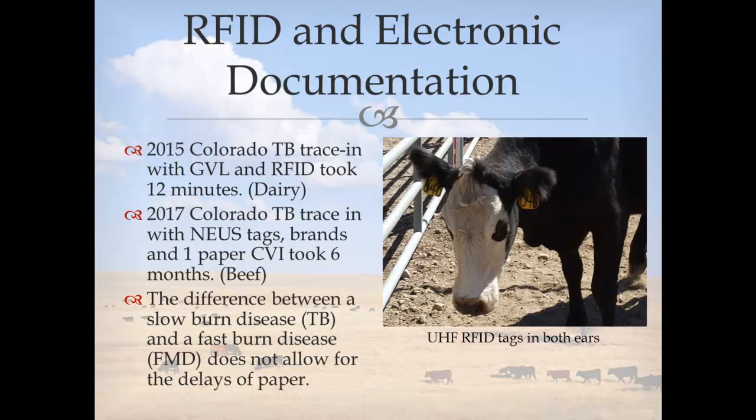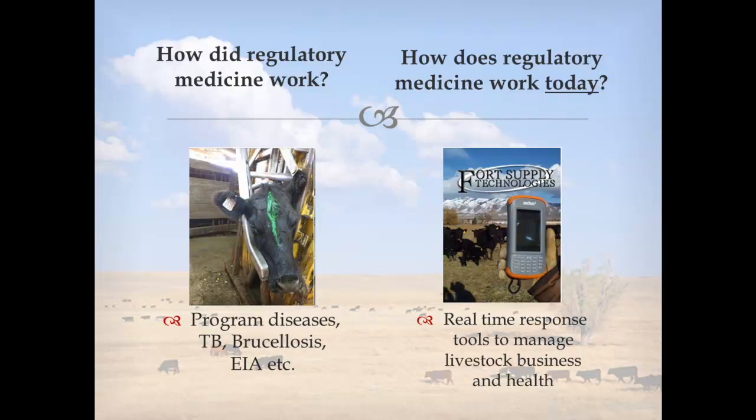So further, in 2017, the TB trace with South Dakota, what are we using? Ear tags, brand records, paper CVIs, and again, that took 6 months. So for the slow burn disease, those are the tools we have, but in a highly contagious disease in the future, we need better tools.